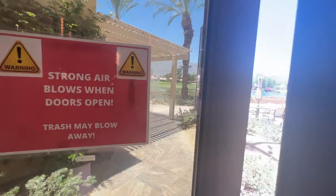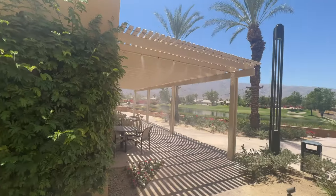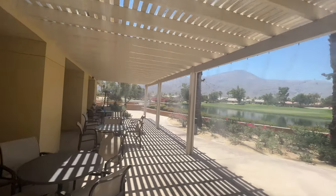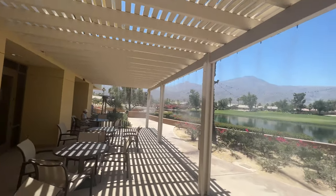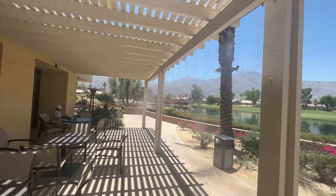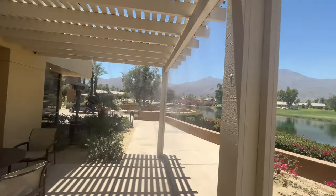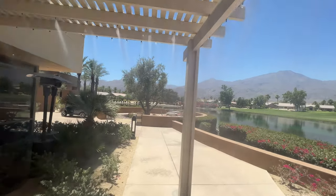Behind the clubhouse is the outdoor viewing area, which faces west and overlooks the base of the magnificent Santa Rosa Mountains. Relax under a recently built aluminum patio cover that sports misting to help stay cool in the summer months and optimize your outdoor living experience.